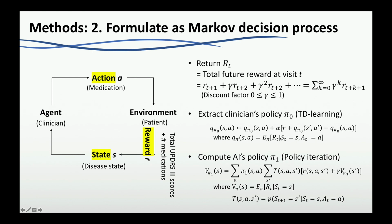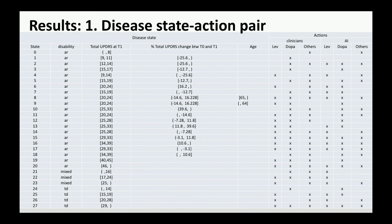Here we didn't assume any transition assumptions. We just extract the clinicians' actions, as close as possible. So this is our method, and this is the result. We defined 28 disease states. Each disease state is defined by the functional disability and its motor symptom score at the previous stages, its changes, and also aging. And we compare the clinicians' actions and the AI's actions.